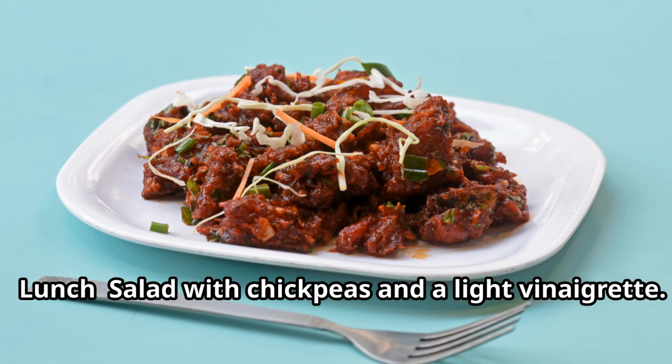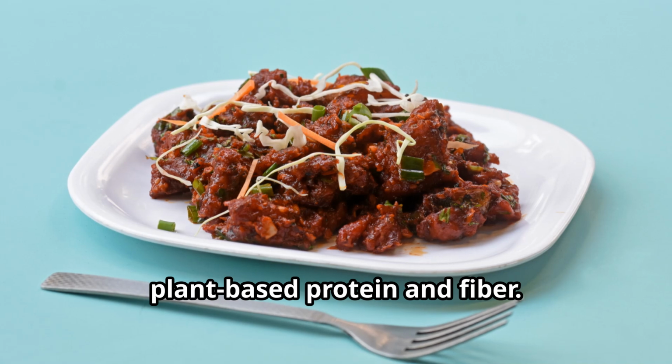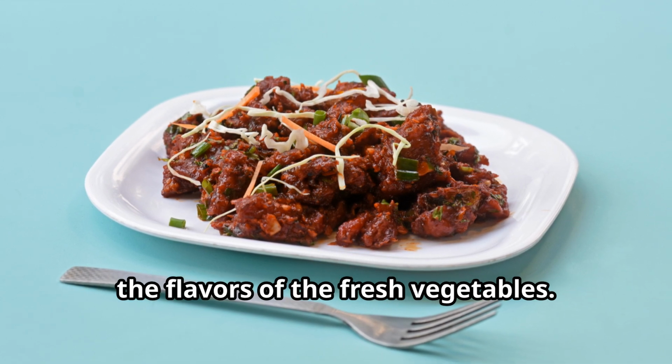Lunch: salad with chickpeas and a light vinaigrette. Chickpeas are a fantastic source of plant-based protein and fiber. This salad is both filling and refreshing, with a light vinaigrette that enhances the flavors of the fresh vegetables.